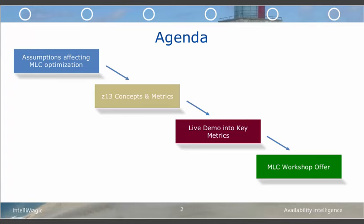We've split up the agenda today into 4 different areas. The first one is really covering some assumptions that affect MLC optimization. So I'll cover a couple of slides on that. Then Todd will dig into some slides on the concepts and metrics that we're talking about, switching over to a live demo to show some more data and visibility of what we're talking about. And then at the end of the session today, we'll talk about how you can see some visibility for the opportunities that may exist for your particular workloads on your infrastructure configuration.